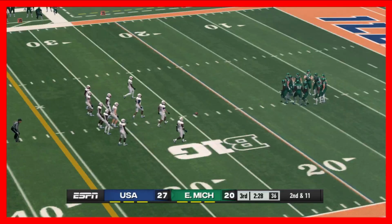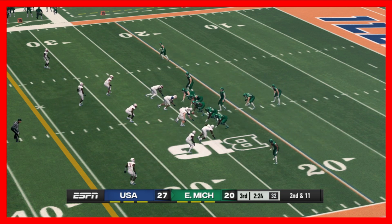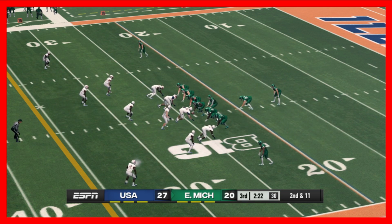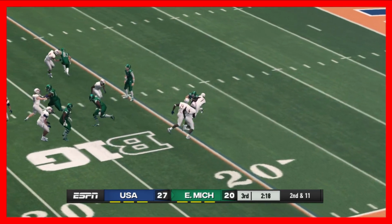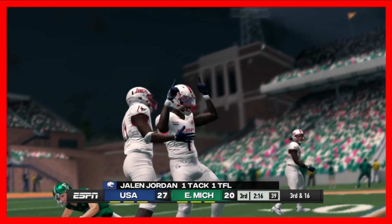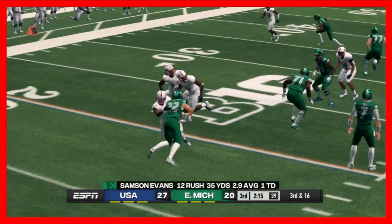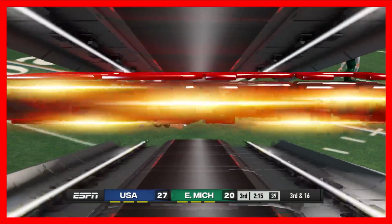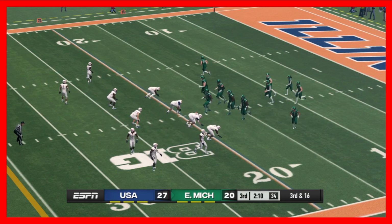From their own 24-yard line. Second down. The halfback with the carry. They'll bring him down for a loss on the play. That'll bring up third and long. Man left, man left. Four down. Mike, four.